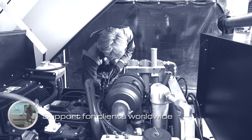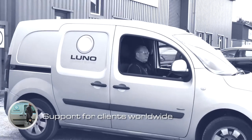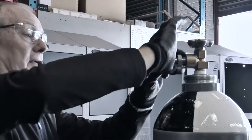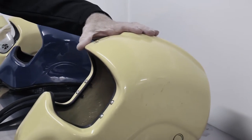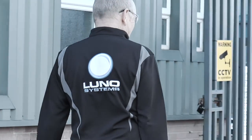We provide OEM ongoing support for clients across the world. Our qualified engineers calibrate, service, and repair on-site, ensuring that your equipment is maintained at optimum performance with minimal downtime. Programs can be tailored to the needs of the client, from regular planned maintenance to annual servicing.